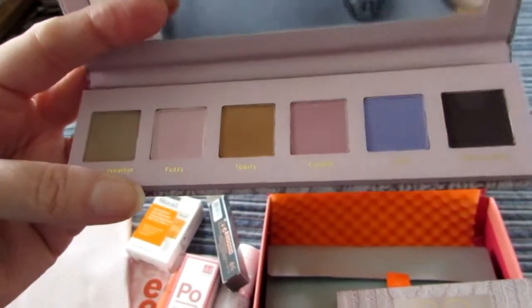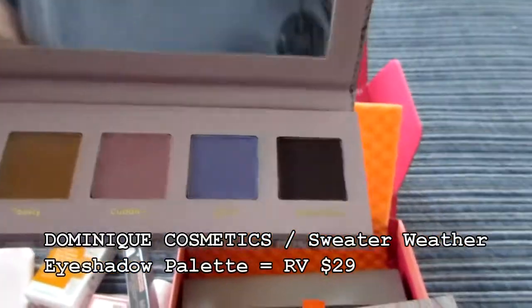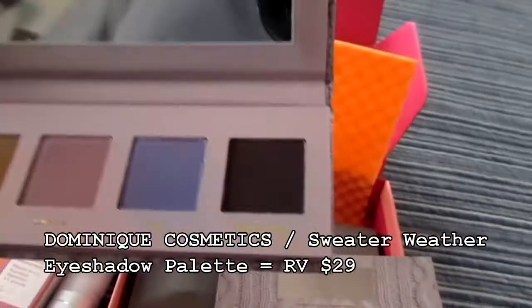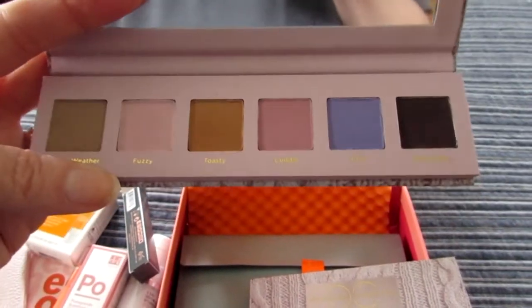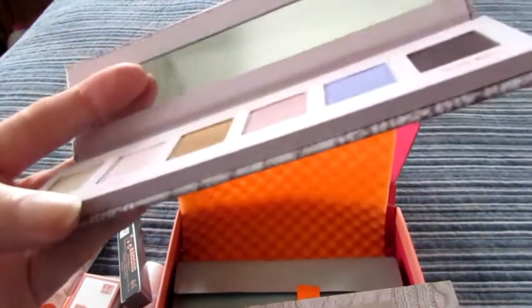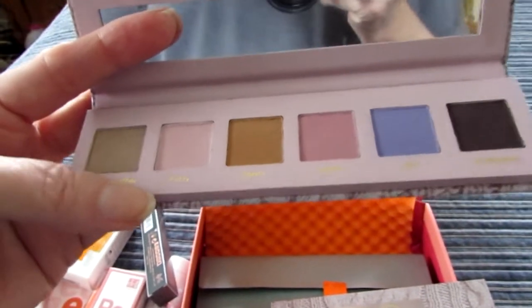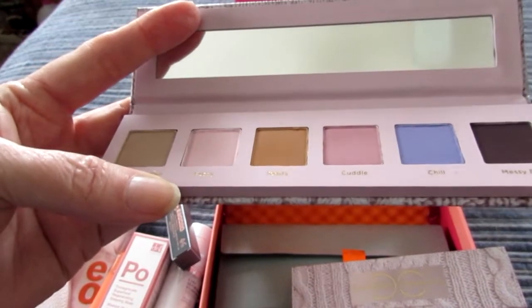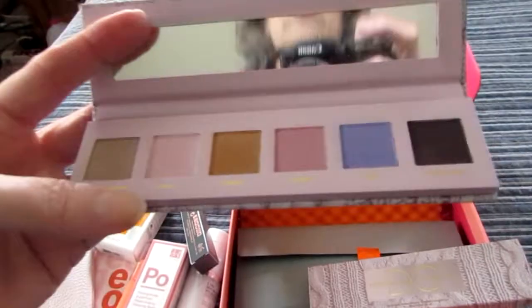Cosmetics. Okay, and this is where the natural light mattered to me. You can actually see the colors in here. There's nothing very exciting in here. In fact, I might just trade this away. This messy bun is a very, very dark, intensely dark blackish brown. Brownish black, I should say. I don't know. They're all mattes. I don't know if this really adds to the collection or not. Like, is this a waste for me? So anyway, I don't know. I have to think about it. I don't want to swatch it until I know.